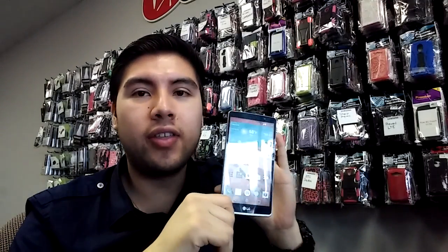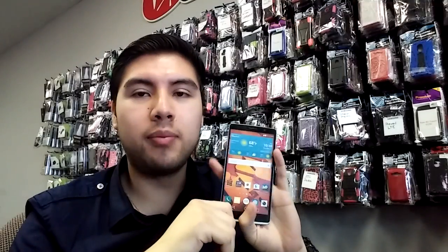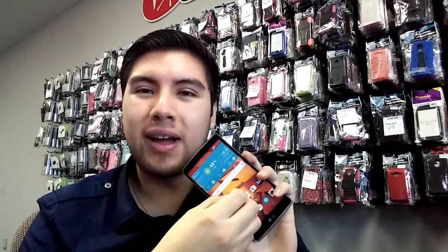And then LG is just a better brand, and they usually don't tend to have any problems. The only bad thing about the Stylo is it only has 1 gigabyte of RAM, guys. So you do notice it starts lagging up. You want to open something, it might take a little bit to open it. That's one bad thing about it.